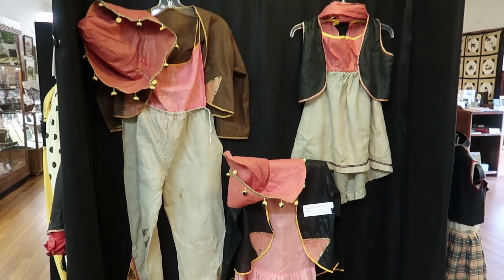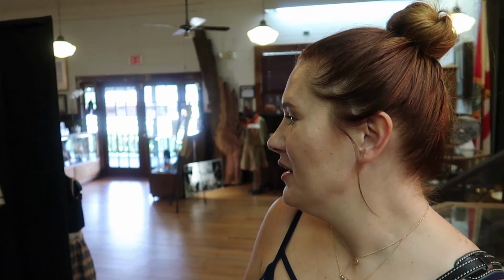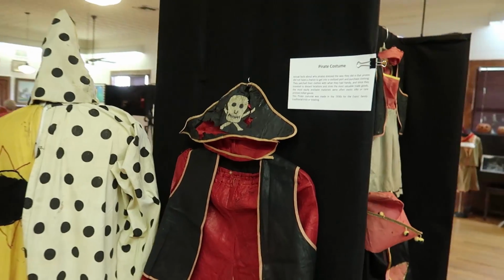Wow. And you're obviously not allowed to touch these because they're very frail and very delicate, but they look like they're really well made. Mm-hmm. Whoa, look. Here's a pirate costume.